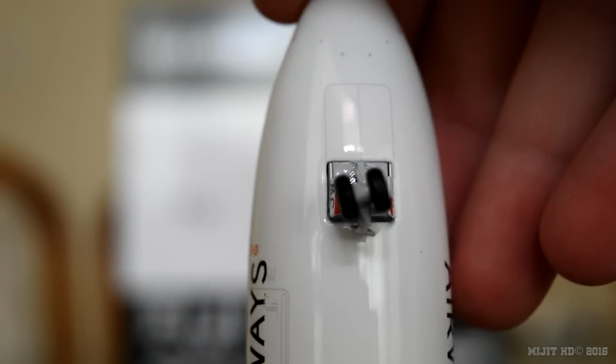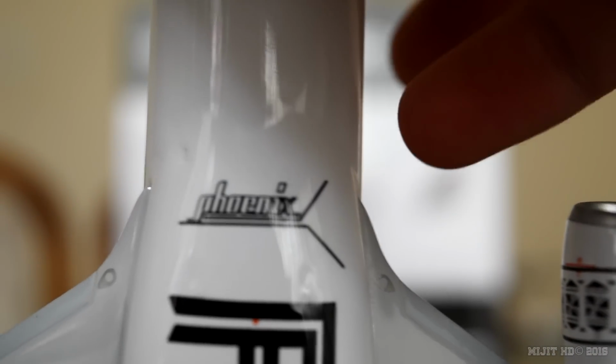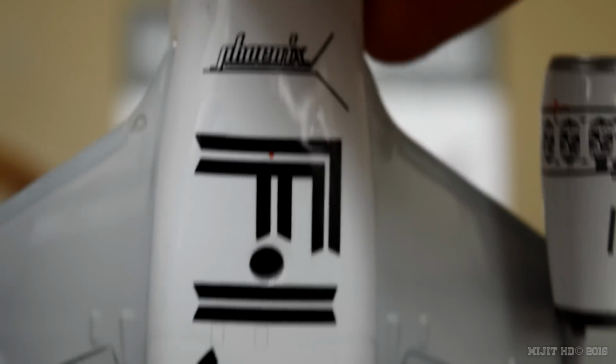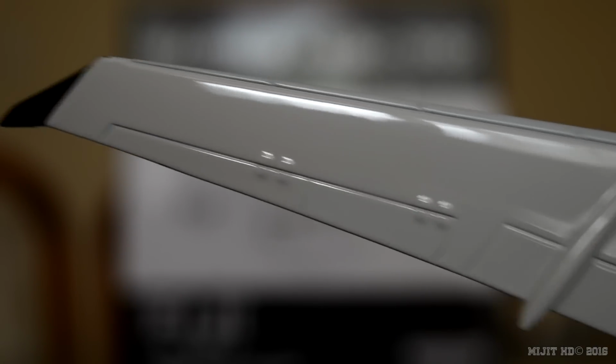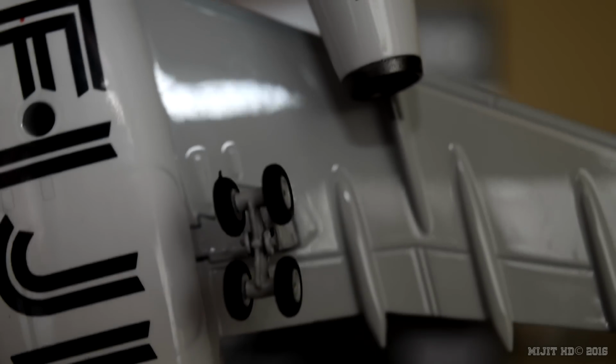Okay, so we see the nose gear, gear door, Phoenix logo. Yeah, so I'm surprised that, as I said before, this was released under Eagle, but it seems that everything on the box and on the model now says Phoenix. So yeah, I'm not sure what's going on. Fiji titles underneath the wing, flap slats, ailerons. And underneath the engine. The same on this side, but with the registration number.